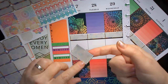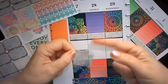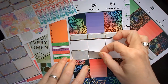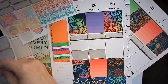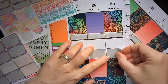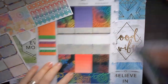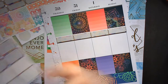These are really pretty. I don't know how well you can see them, but they've got these mandalas on them. They're a really low percentage, so they're just like background. Really pretty. When I start making color kits, I'm going to be using these colors. This is perfect for me. This is all the bright colors. That's what I want. All the bright colors in the universe, please.